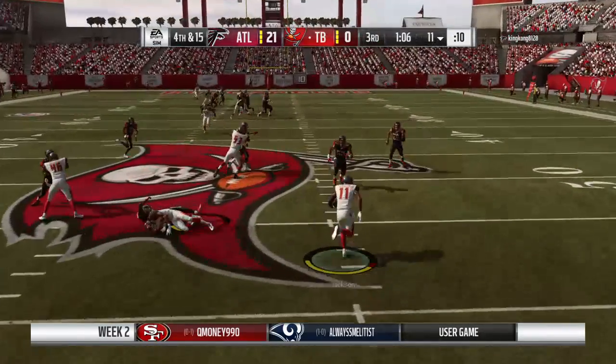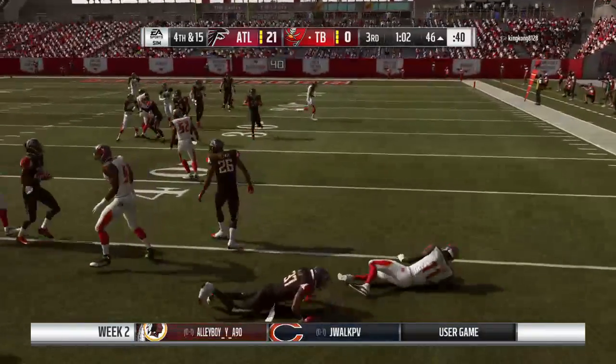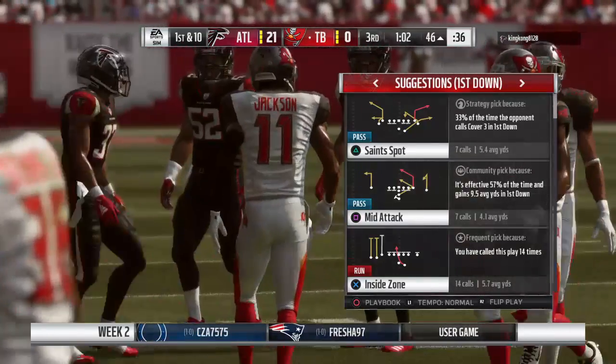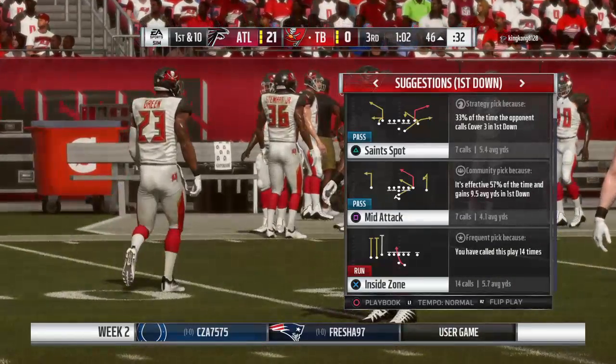With it is Jackson. The quick feet by Jackson. Nice job on the return there, 16 yards. And the Buccaneer offense will be set up well as they take over. Now the Buccaneer offense set to take over again.